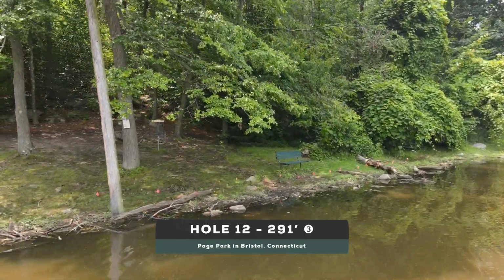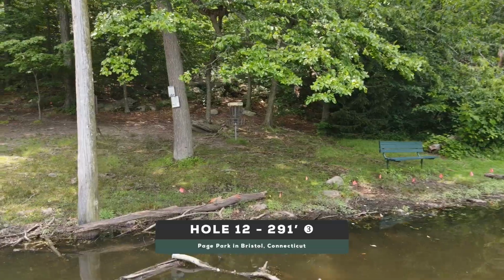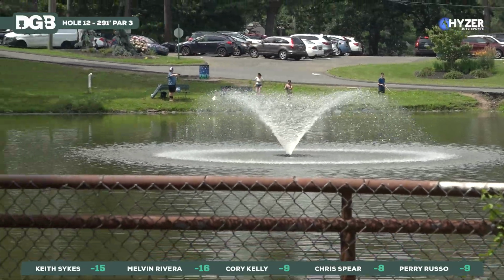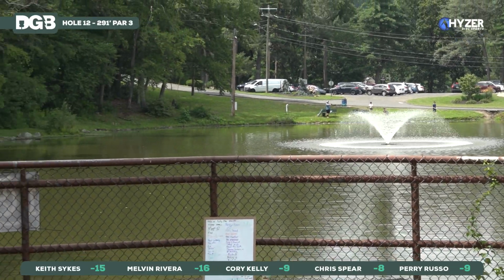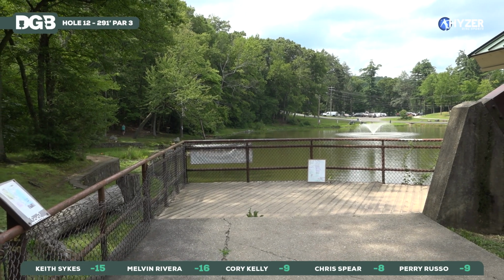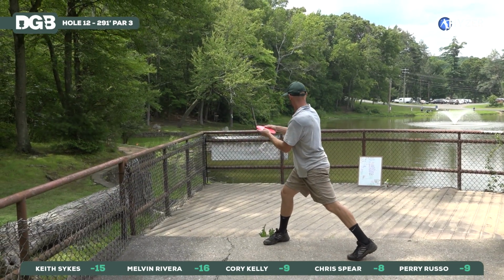I was talking with Keith. He was telling me you want to take the route on the left side, let it bounce back and fade towards the basket. Yeah, he doesn't even challenge the water. We had a beautiful day. There's some people fishing. We had people in the pool. It was great to see this park just fully involved with people.